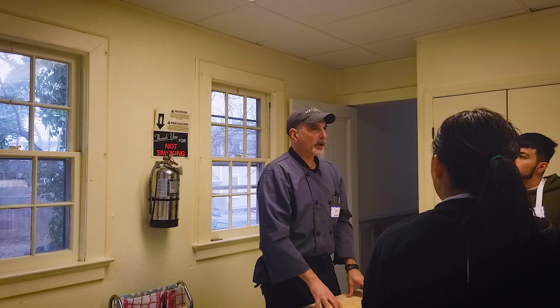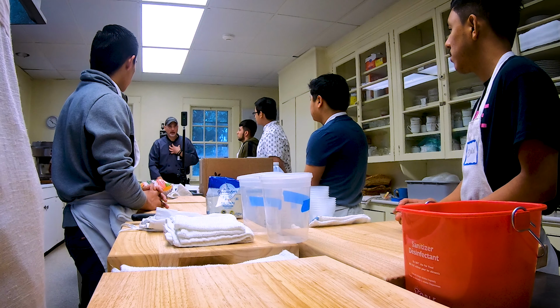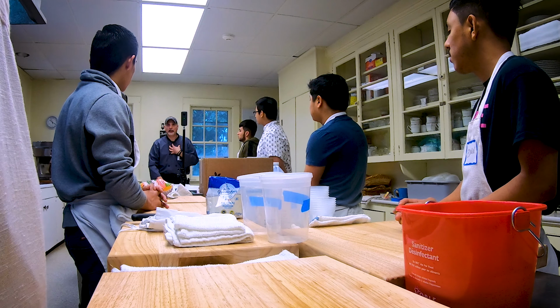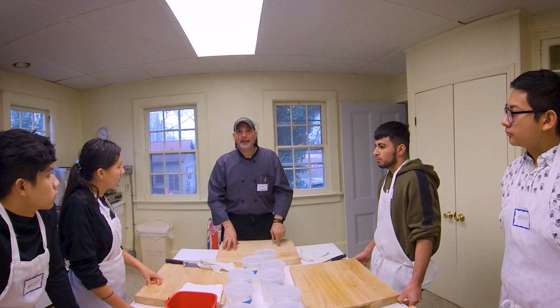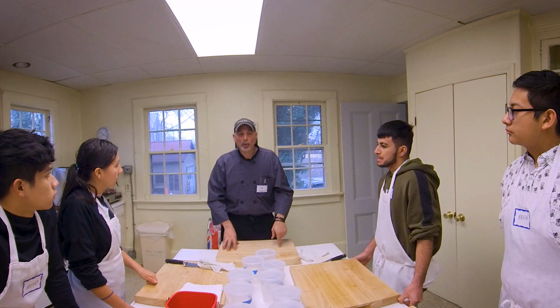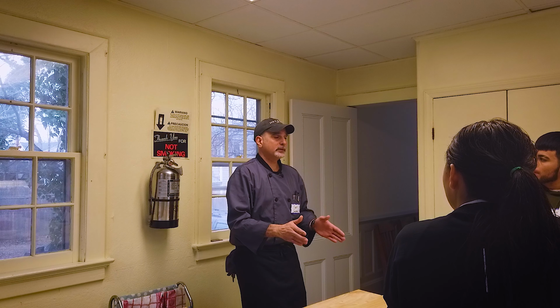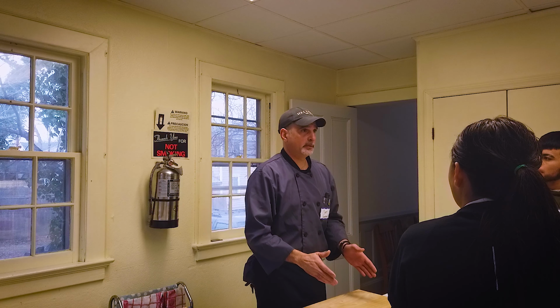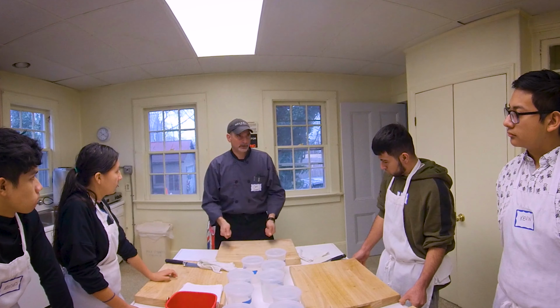If you guys want to work in this field, what I look for as an owner of a restaurant when I hire a chef is consistency. That means that when I tell you to make the dish this way, it's got to taste that way every single time. Now, consistency is science. It's a method. Consistency is mechanical. You have to do everything the same.